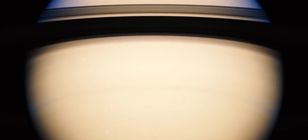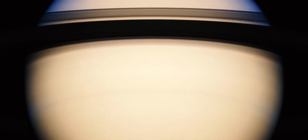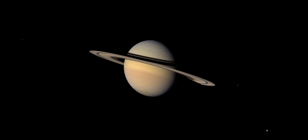One of the most beautiful planets in the solar system, Saturn. A huge gas giant with incredible rings. What is it? What secrets is it hiding? Let's try to understand all these questions and go on a journey to the sixth planet.